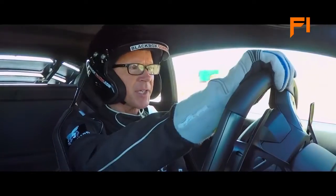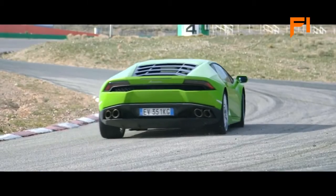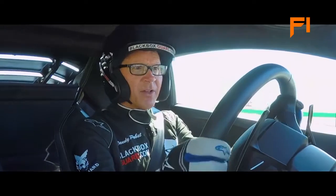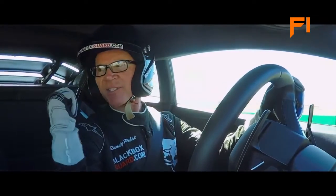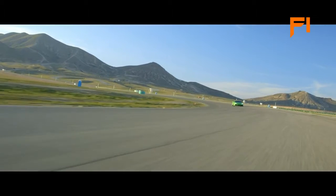We're going to go up this hill. Yeah, just digs. Every other car we drive here gets all sideways right there on the exit of left-hand turn 3, including the 918, which is all-wheel drive. Yeah, that's true.